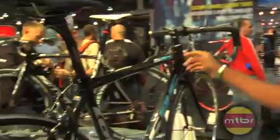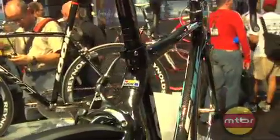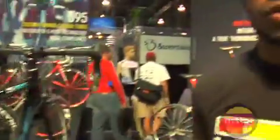We have the Look 585 Optimum. This bike has been redefined in the sense that we have shortened the top tube and lengthened the head tube for people that have longer legs and shorter torsos. It's more geared towards women. Last year we had the 585L, but basically it was just a women's specific color. This year we actually have a women's geometry, and we're very, very happy to have this bike.